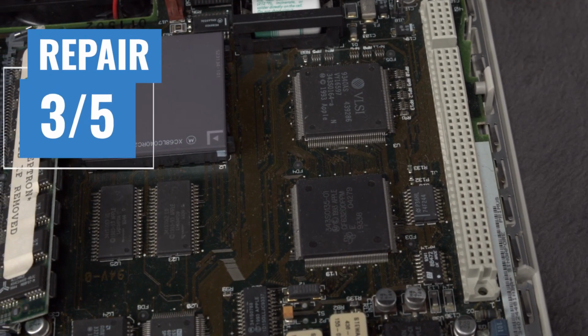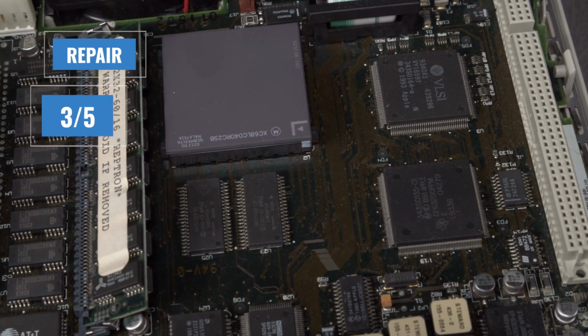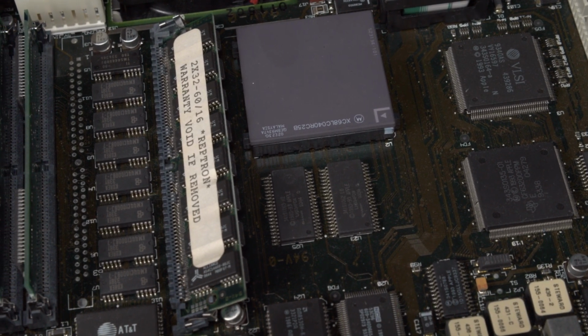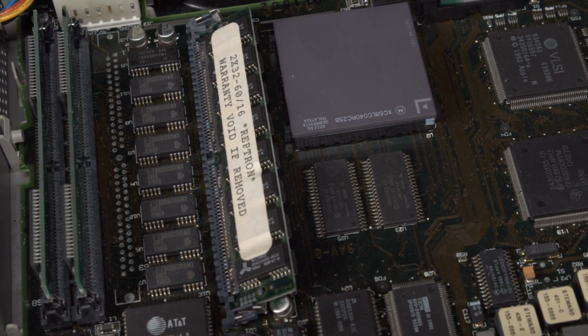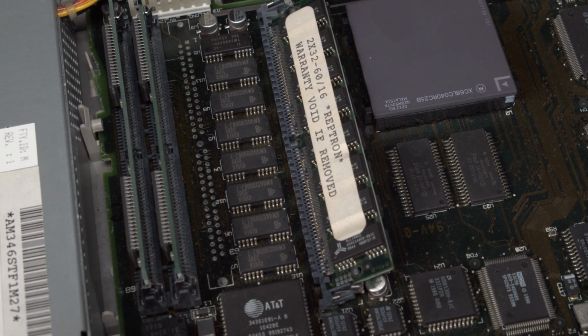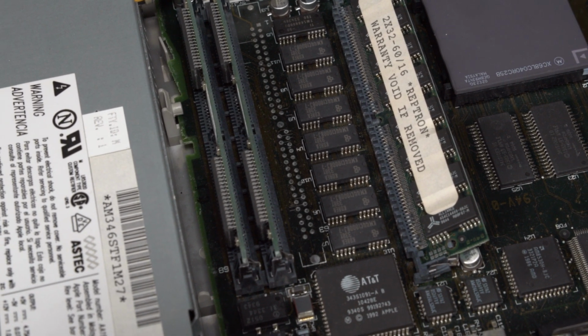Ease of repair gets a 3 out of 5. While replacement parts aren't all that common, it's pretty easy to just buy a whole new system and swap out chips between the two to make a really nice working system. Also, it doesn't seem that this system suffers from a lot of the same issues with leaking capacitors that many Apple computers of the time do.